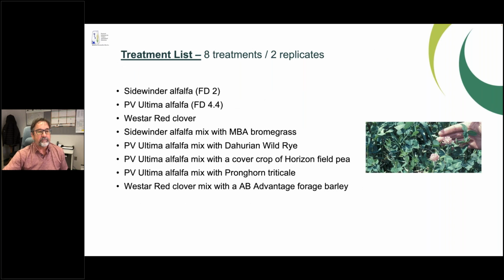So this is a treatment list that we put together for the trial. It looks at 2 alfalfas, one with an FD rating of 2, a Sidewinder alfalfa, and the other, Ultima alfalfa, with an FD rating of 4.4.